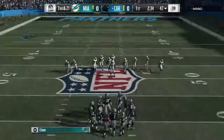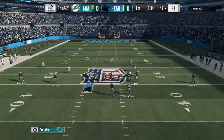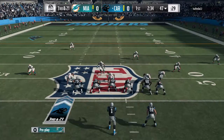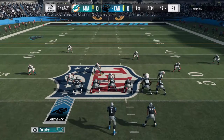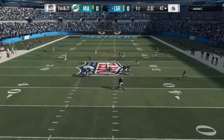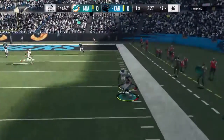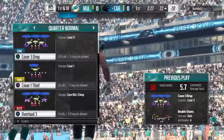So now Cam leads the Panthers up following the sack. Carolina facing 3rd and long. A shotgun snap for Newton. Eluding the pressure right. And he finds a man. It's McCaffrey. And he's going to go out of bounds. He takes this one down shy of the 20.